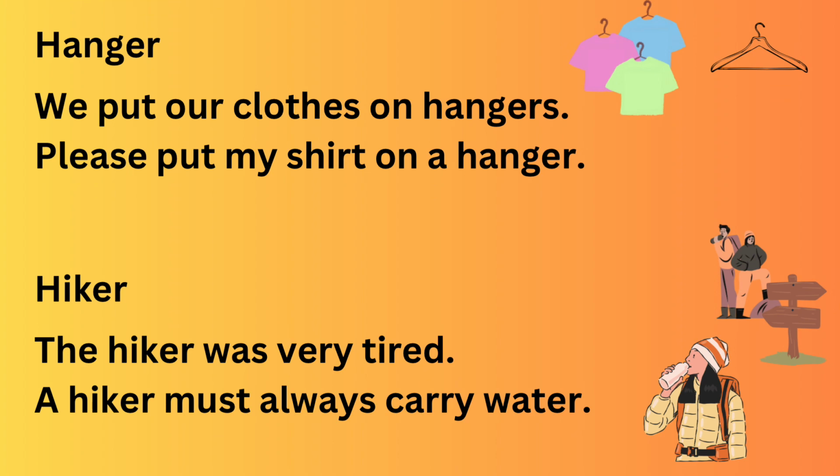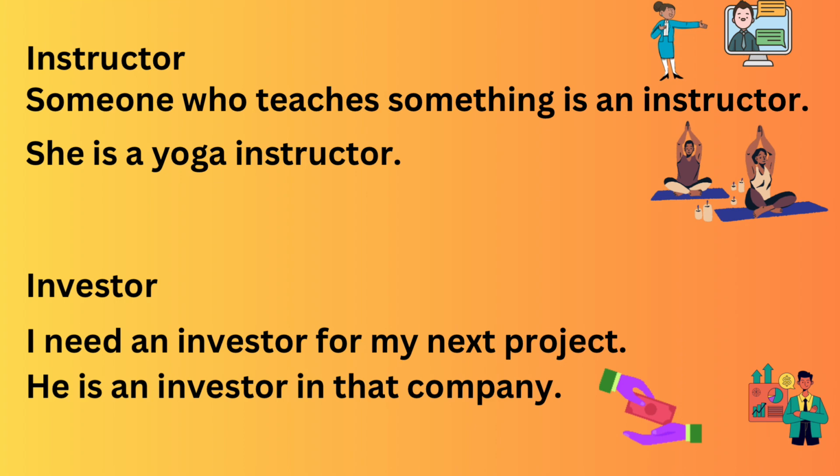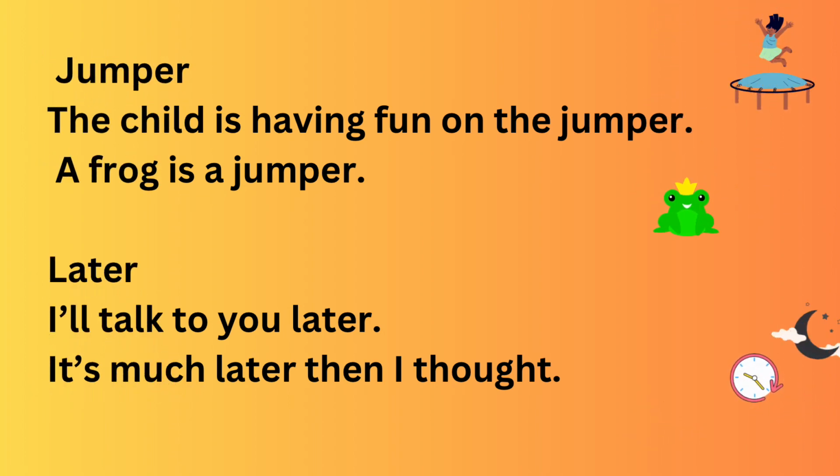Hiker. The hiker was very tired. A hiker must always carry water. Instructor. Someone who teaches something is an instructor. She is a yoga instructor. Investor. I need an investor for my next project. He is an investor in that company. Jumper. The child is having fun on the jumper. A frog is a jumper.